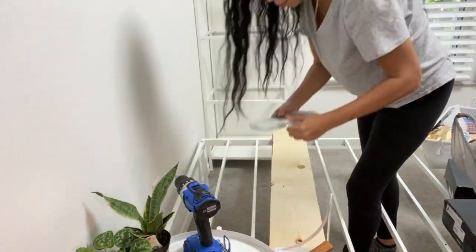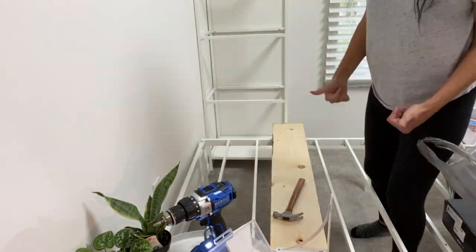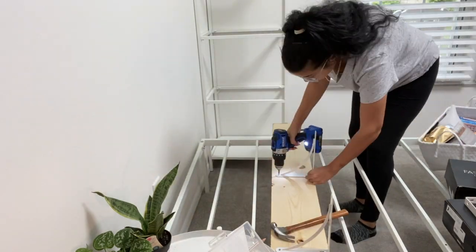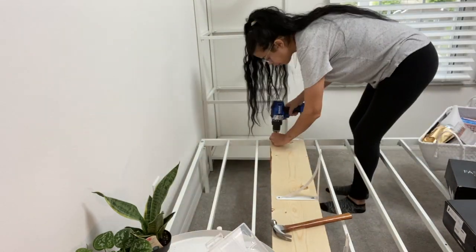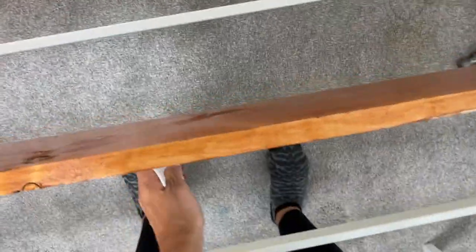So this is the final part of doing my DIY floating shelf. As you guys see me doing, I am just pretty much eyeballing it, which is probably not a good idea, but I wasn't really feeling it this day. So I just used those brackets and just nailed it right into the wood. Make sure you measure the nails before you actually put it on the wood, because I did pick a bigger nail and it went through the wood, but it was fine because you really didn't notice it. But that's what you see me doing here, and eventually you'll get a floating shelf just like that.